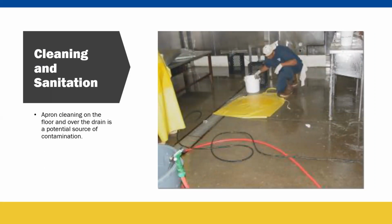Now this gentleman's got the best of intentions. He's got an apron that he's laying on the floor to clean, but he could also be unintentionally contaminating it, because you can see, number one, it is on the floor, and number two, it is sitting over a drain, and drains can obviously be very much a source of contamination. So this would be a no-no.